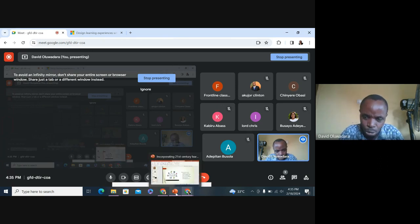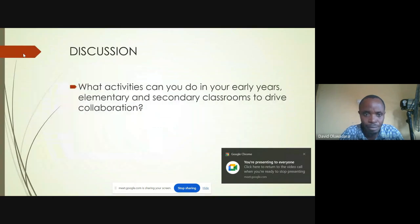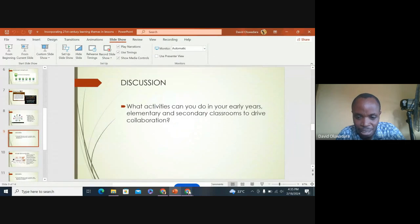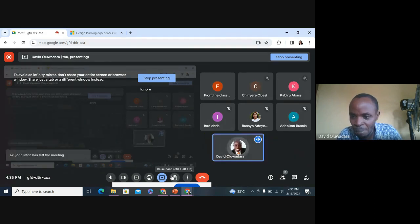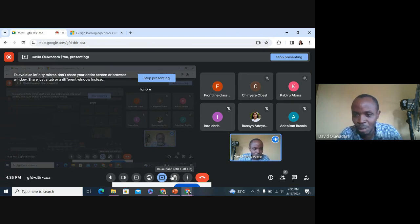Now, I have a task that I would like us to do here. From what we have discussed so far, it says, what activities can you do in your early years, elementary and secondary school classrooms to drive collaboration? I know there are different teachers here teaching different subjects. Maybe I should start by asking, is there any early years teacher here? Can we just signify in the chat box if you are an early years teacher, or a primary elementary school teacher, or a secondary school teacher? If you're a secondary school teacher, are you a science teacher or a humanities teacher? I would just like to know the spread so we know how we can deal with this practically for us.